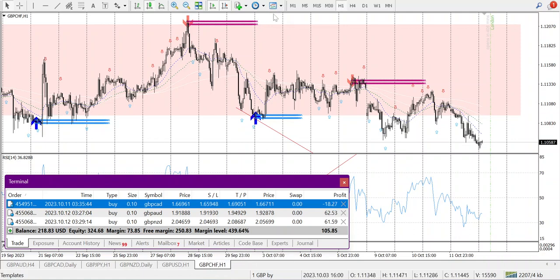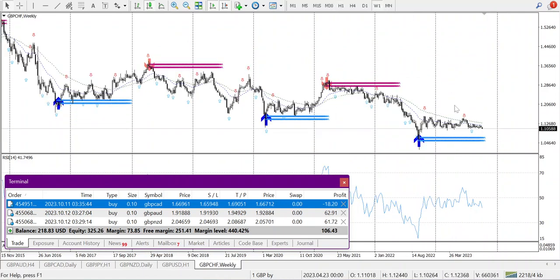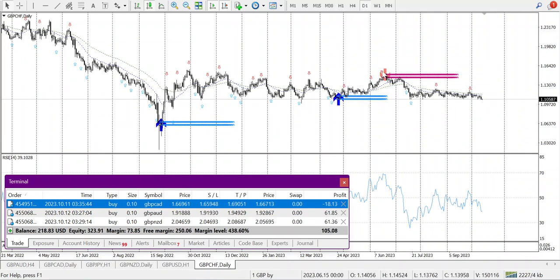GBPCHF, I want to delete all the indicators here. Give me a moment. Okay, so GBPCHF is blank right now. Looking at the weekly chart, it is in a range. It is in a range. Daily chart, in a range. You can see it is taking a big support here in hour 4.